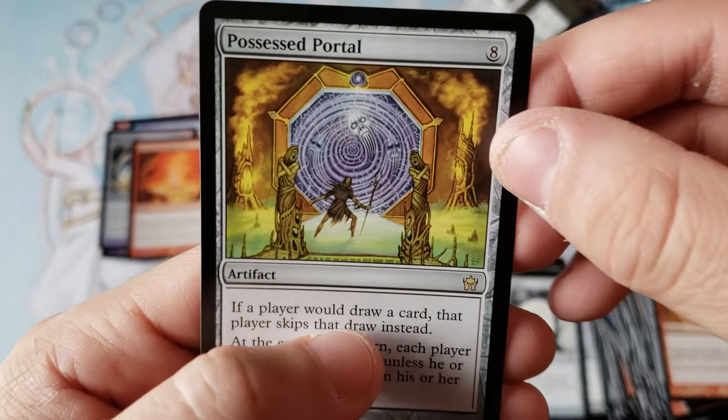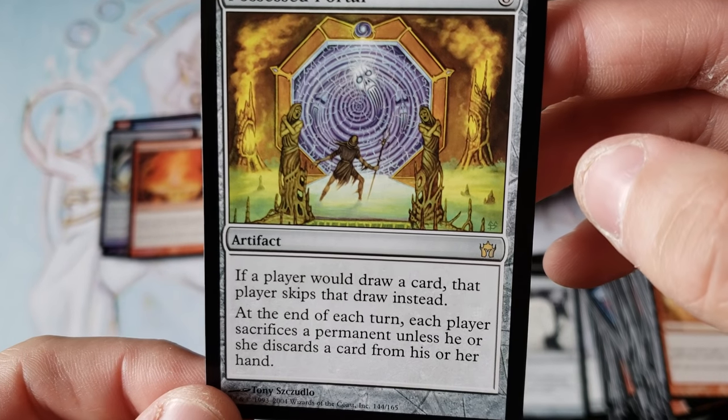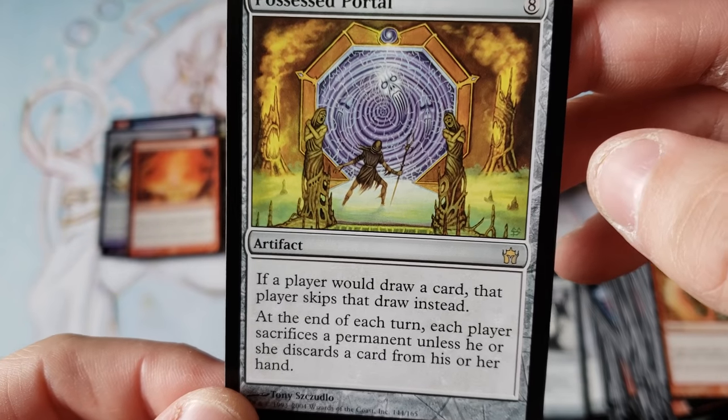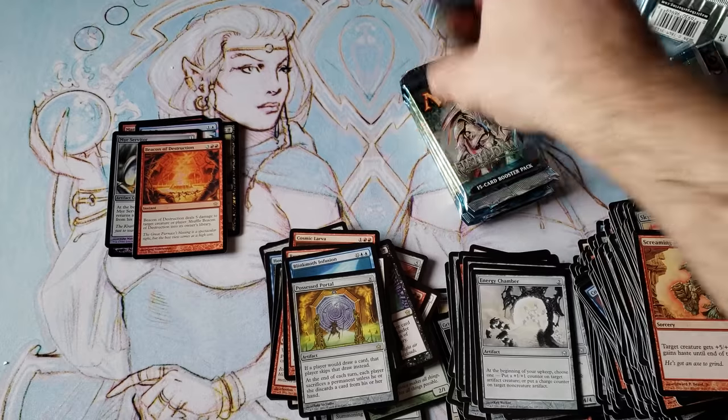And the Portal. Oh my God, I remember this card. 8 drop again, everybody. Look at that. If a player would draw a card, that player skips that draw. End of each turn, each player sacrifices a permanent unless he or she discards a card from her hand. Holy smokes. What a weird-ass effect.